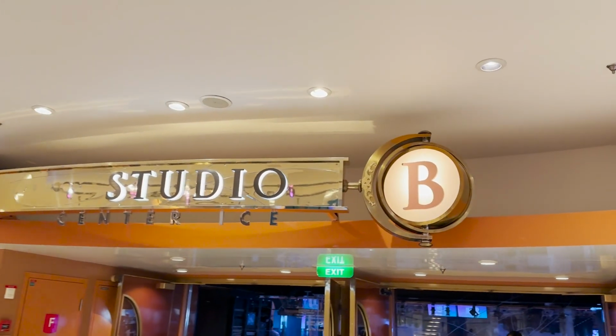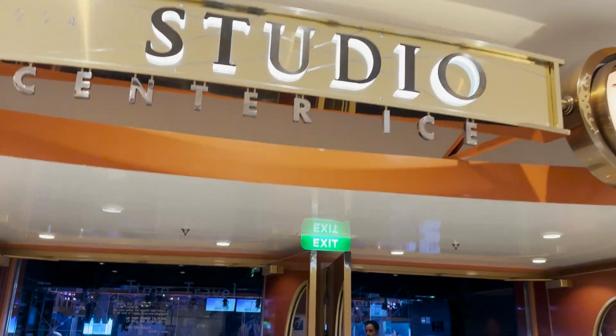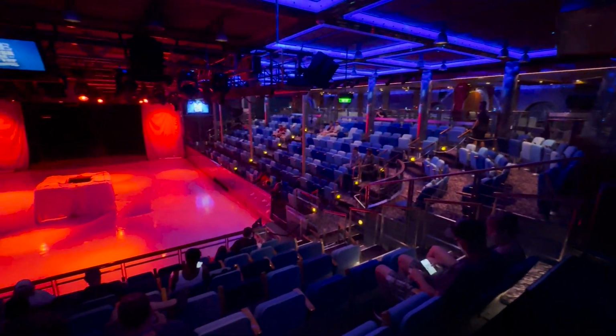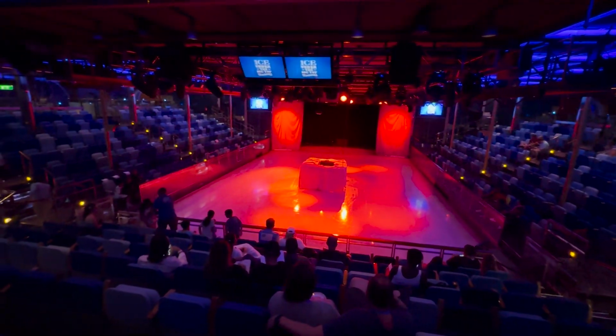Now just beyond the art and the photo gallery, we find the entrance to Studio B Center Ice. This is the ice skating venue on board. So they will have ice skating shows here, and you can also do free ice skating sessions as well. Got some footage of that the other day when we went inside.